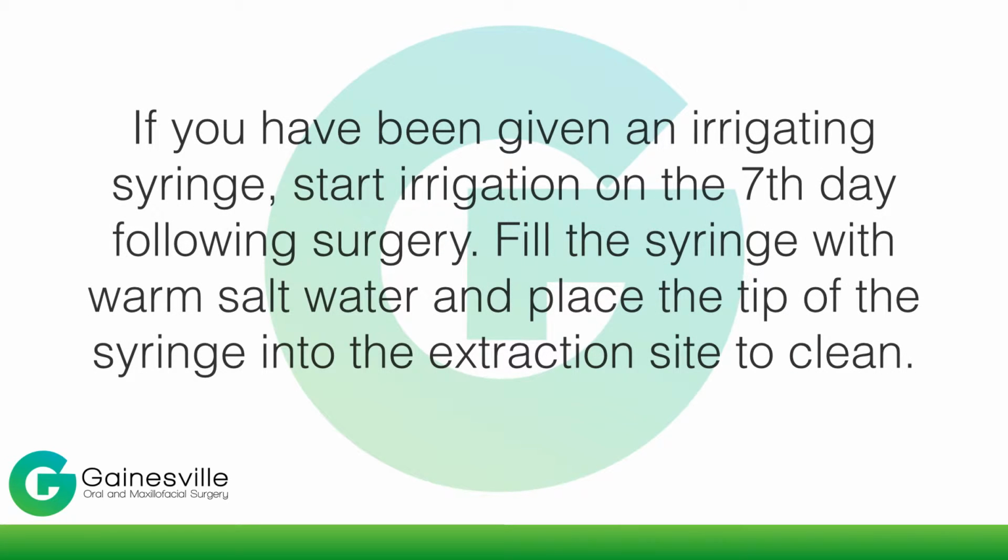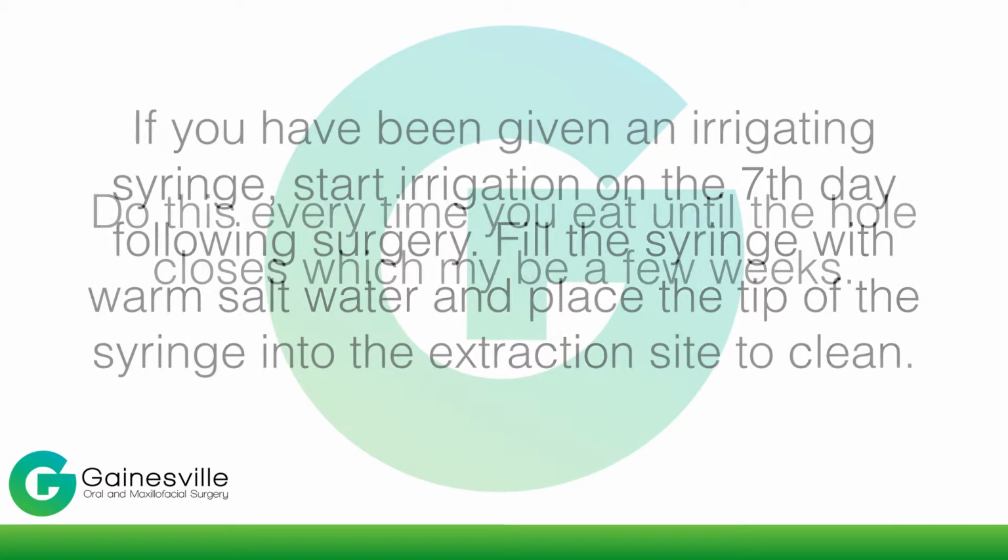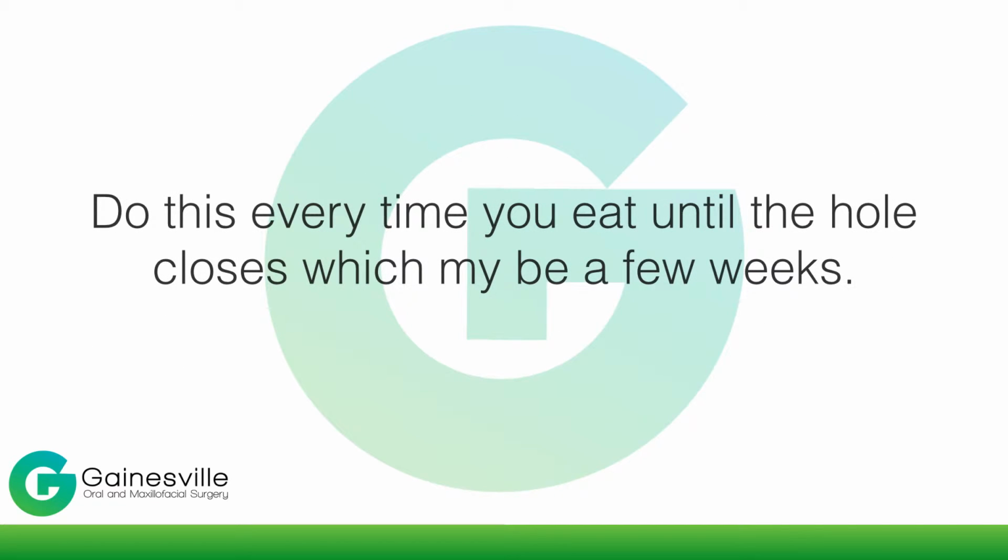If you have been given an irrigating syringe, start irrigation on the 7th day following surgery. Fill the syringe with warm salt water and place the tip of the syringe into the extraction site to clean. Do this every time you eat until the hole closes, which may be a few weeks.